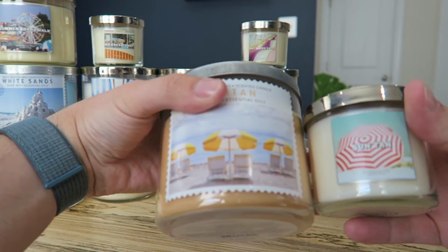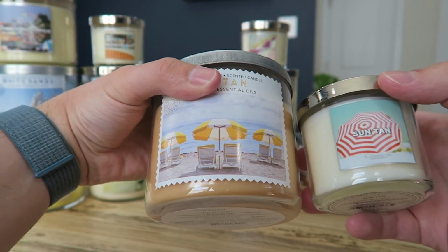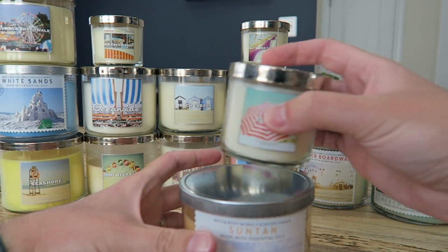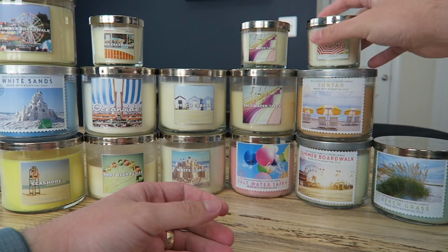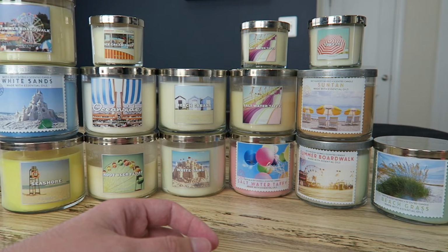And again, I just love that they took the original label, made some tweaks to it, certainly a little different, but still a nice throwback to the original one from the original folks who designed the collection. So huge fan of that one, and we'll continue to burn and buy that one, hopefully for years.